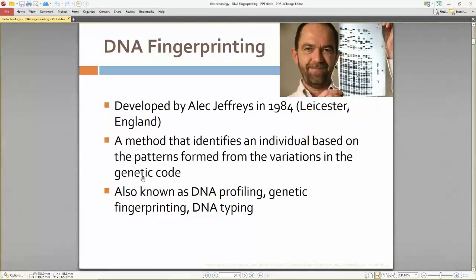So, what is DNA fingerprinting? It is a technique developed by Alec Jeffreys in 1984 in Leicester, England. It is a method that identifies an individual based on the patterns formed from the variations in the genetic code. So it's also known as DNA profiling, genetic fingerprinting, or DNA typing.